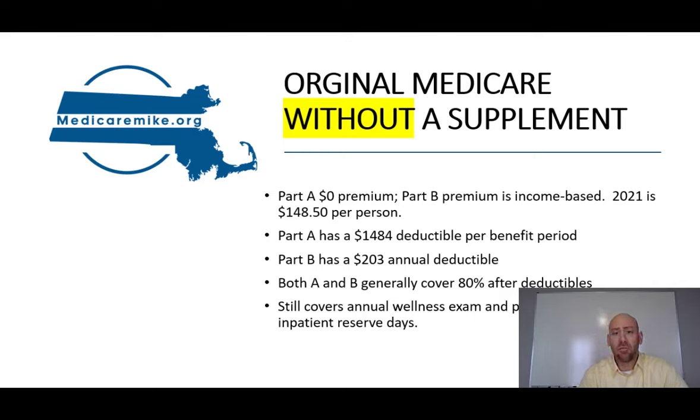You'll also see that both parts have deductibles. Medicare Part A has a tricky deductible. The annual deductible for Part B is $203, which is simple enough to understand. It's an annual deductible. But for Part A, that $1,484 deductible is actually per benefit period.